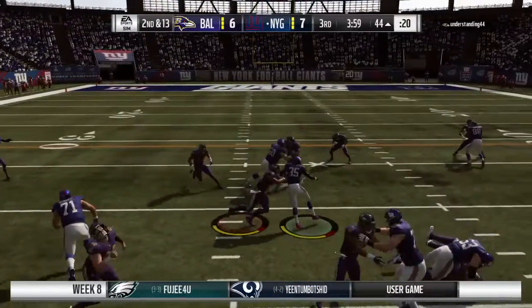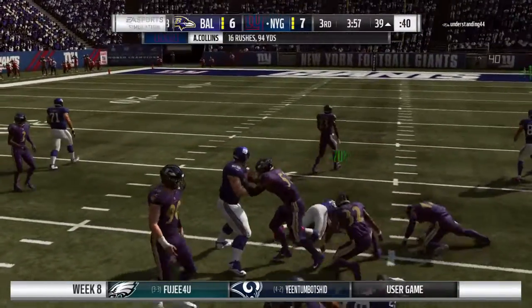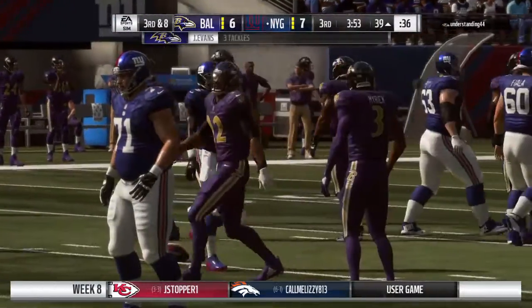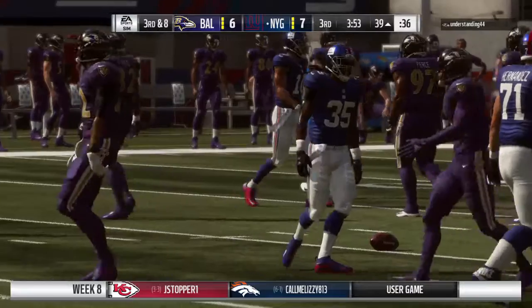They run a draw here on 2nd down. And he's going to fight his way forward here for a modest gain. It'll be a 5-yard pickup there. So from 2nd and 13, they're back to a more manageable 3rd and 8.